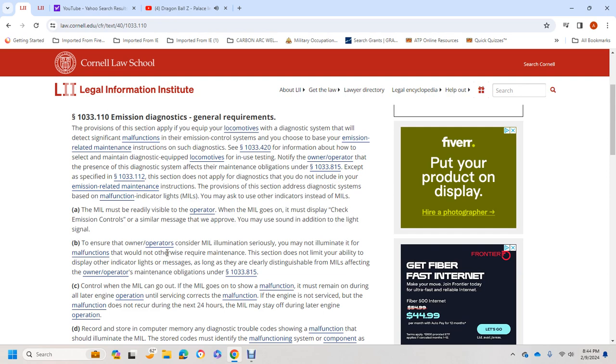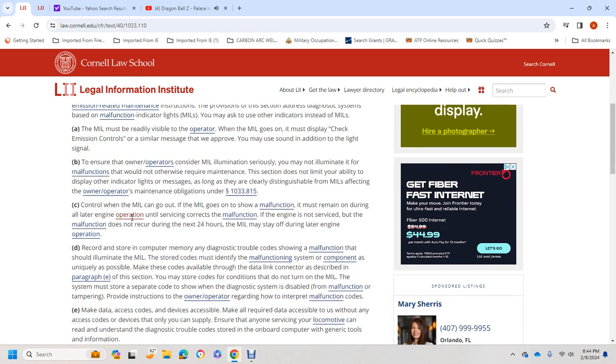This section does not limit your ability to display other indicator lights and methods that are clearly distinguishable from the malfunction indicator lights, for the owner and operator maintenance obligation under 1033.815. Control the malfunction indicator light: once it goes on to show the malfunction, it remains on during later engine operation until the malfunction is corrected. If the engine does not show the malfunction again during the next 24 hours, the malfunction indicator light may stay off during later engine operation. D. Store in computer memory a diagnostic trouble code showing the malfunction that caused the malfunction indicator light to illuminate.